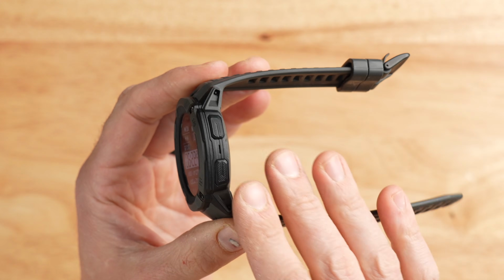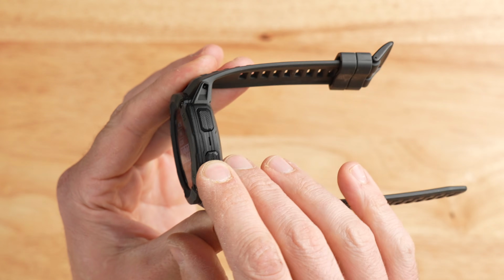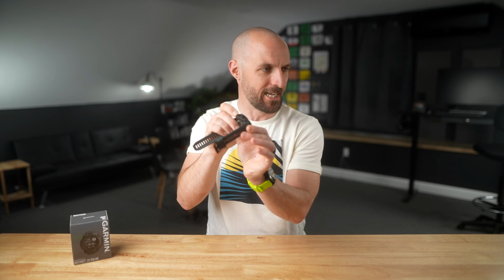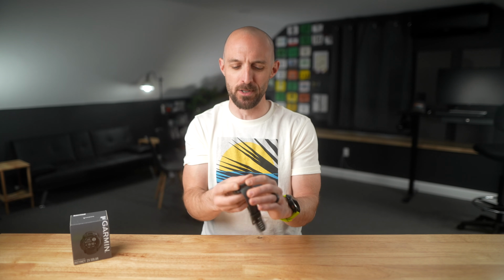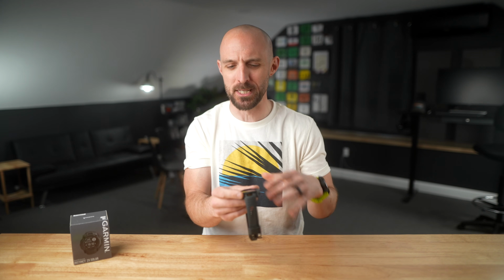In terms of the physical buttons on the Instinct 2X, they're actually quite nice. They have a nice click to them, a nice feedback. You know you pressed it when you push down on it, and you can actually hear it. So the buttons are not mushy, they feel pretty high quality, and they do feel like they will last over time. Even though I've had this watch for a couple of weeks, I'm not really worried about it.